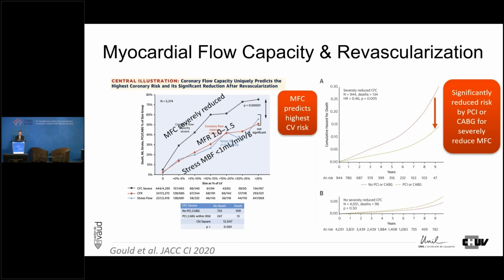We do know that this myocardial flow capacity predicts the patients with the highest coronary vascular risk. And we know also that if patients are operated, either by PCI or CABG, if they have a severely reduced myocardial flow capacity, we can significantly reduce, as you can see on the right image, the risk of cumulative hazard for death.